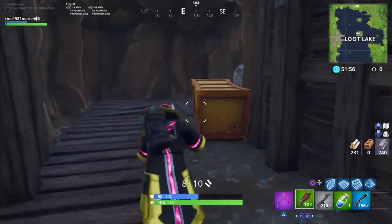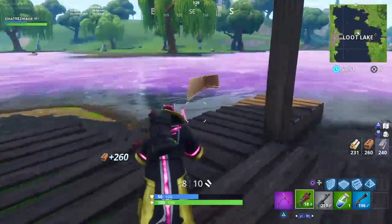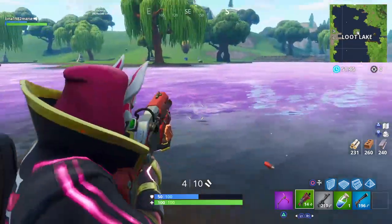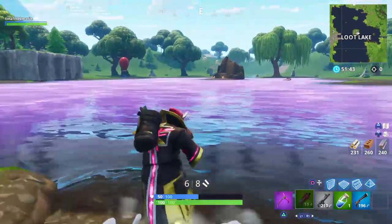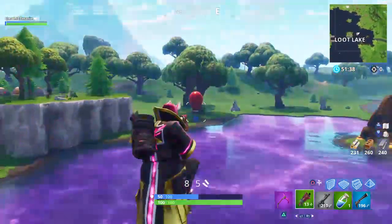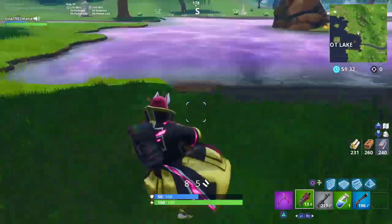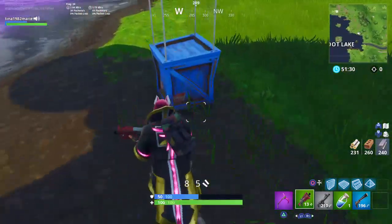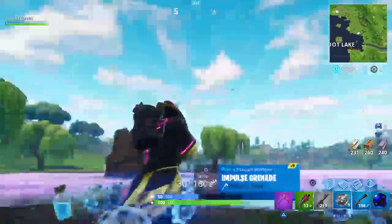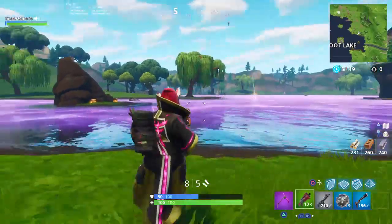Oh, that's a supply drop. If you didn't know what this thing does, it gives you all this stuff for a spiky stadium. It's the spiky stadium and then impulses. I don't know if you're supposed to throw it on the lake, but I like throwing it on the lake.